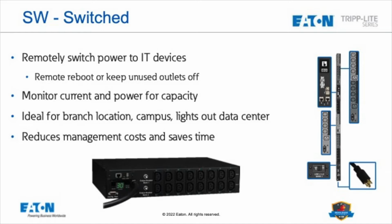They cost more, but they save time, therefore they save money. And in the world we live in, where resources are constrained, employees are hard to find, and people are being asked to do more, saving time is like gold, right? So it should be a pretty easy sell, at least for a switch PDU.